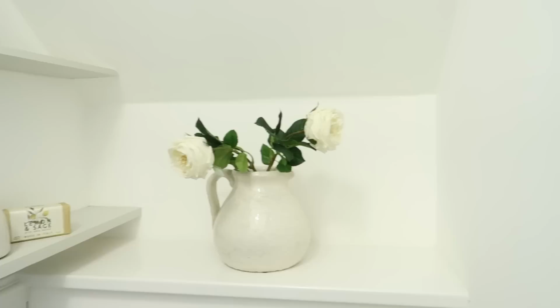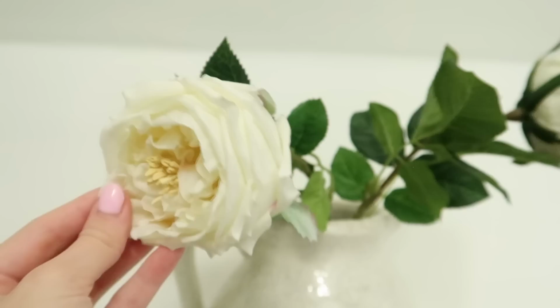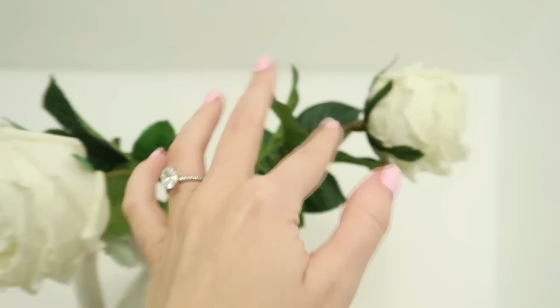And then instead of the beautiful winter, Christmassy foliage that I had in here, I've just swapped it out for some beautiful white roses. These are really realistic, like a rubbery kind of paper rubber feel. They feel like proper roses, they look like proper roses, and I've just got two of those in there. Nice, simple look.